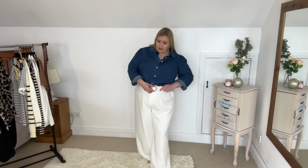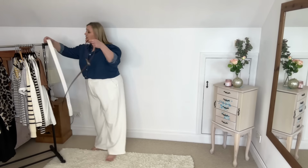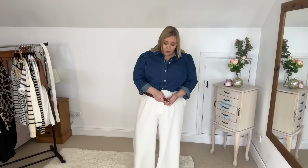Oh, I actually really like that. I think that looks really good. But let me just try a brown belt just so we can see the contrast. And because this is how we build outfits, this is how we discover what we like and how we work with the pieces we have in our wardrobe.